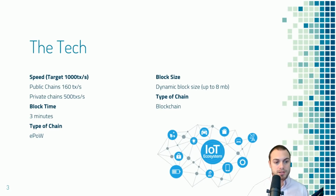The block time is 3 minutes, and one of the most interesting things, they run off of EPOW, which is a modification to the existing proof of work blockchain that Bitcoin uses. It is a more efficient way, as described in the paper. I think I've read somewhere in other papers that Bitcoin utilizes something like $300,000 of electricity a day. That's absurd. That is crazy. Wow. Dynamic block size. So they have a dynamic block size, which can vary up to 8 megabytes. And one of the key differentiators here, and we'll talk more about this compared to IOTA, is that it is run off a blockchain, not the Tangle. And hold that thought for just a moment.